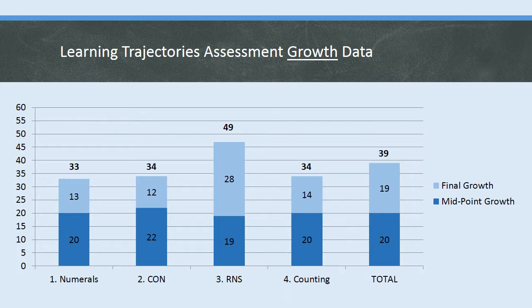The final data indicates that instruction was adjusted in order to meet the individual needs of student progress. For example, if a student was doing well in the area of numerals, the teacher may have adjusted instruction to spend additional time in subitizing in order to focus lessons in the area of need.